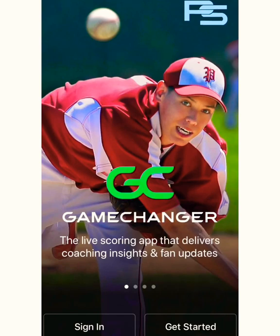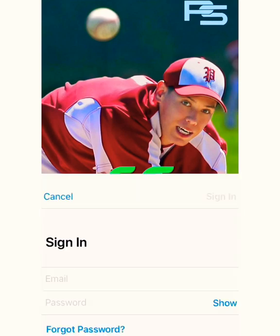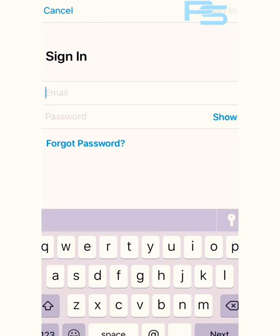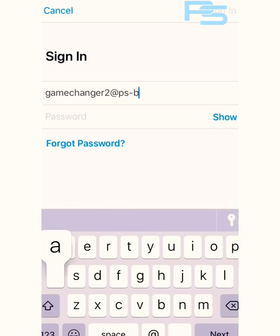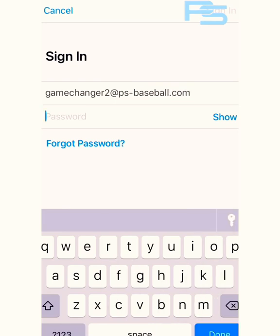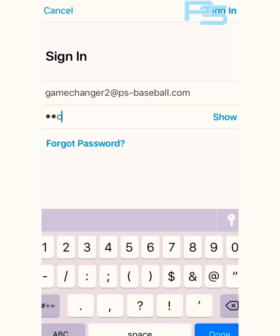How's it going, guys? This is a quick Game Changer instructional video for scouts that are working for Prospect Select. The first thing you're going to want to do is sign in to Game Changer. You click sign in, and your email is determined by your radar bag number. So if your radar bag number is 2, you're going to sign in with gamechanger2@ps-baseball.com. If your number is 7, your login would be gamechanger7@ps-baseball.com. If it was 10, it would be gamechanger10. So it just goes by your number.